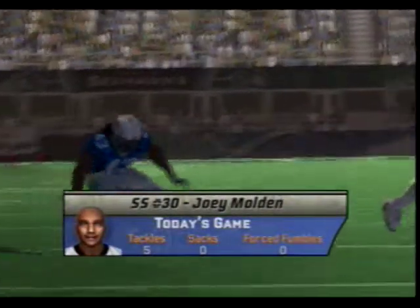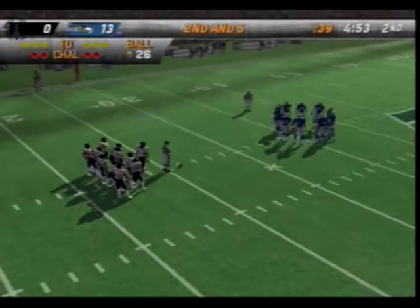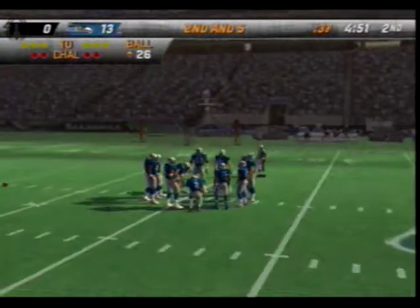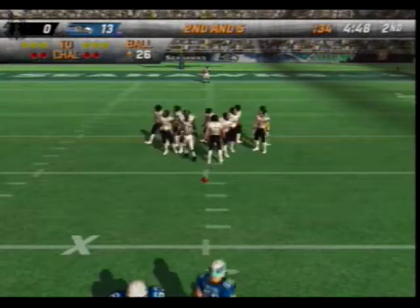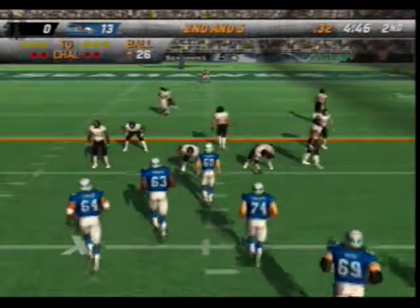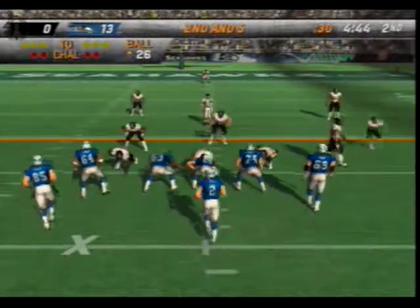You have a good balance of run and pass on offense. The defense doesn't have a chance to focus in on either one of them. They need to be prepared to cover both options. Pickup of about five. Ball on the 26-yard line.